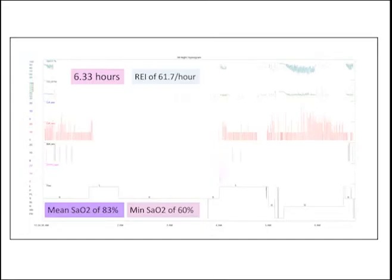So we have 6.33 hours of recording, and even though we have all this absent information, we can still determine he has an RAI of 61. Does it really matter whether it's 200 or 60? Not really. And remember, even though we lost the oximeter, can we still determine apneas? Yes, we have 2 pressure belts, right? What we can't determine is hypopneas because we can't determine 4% desaturations, right? But he has a mean oxygen saturation in the time that he's recorded of 83%, a minimum of 60. So what do you think this guy really has? Anybody?